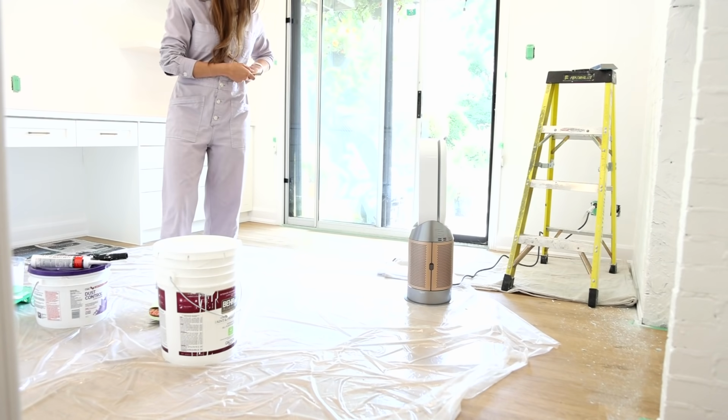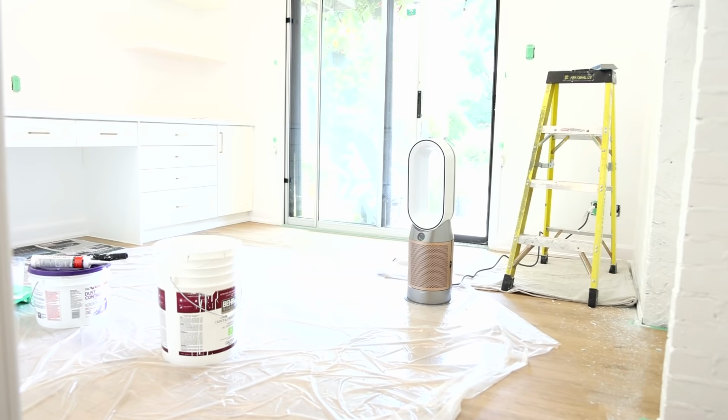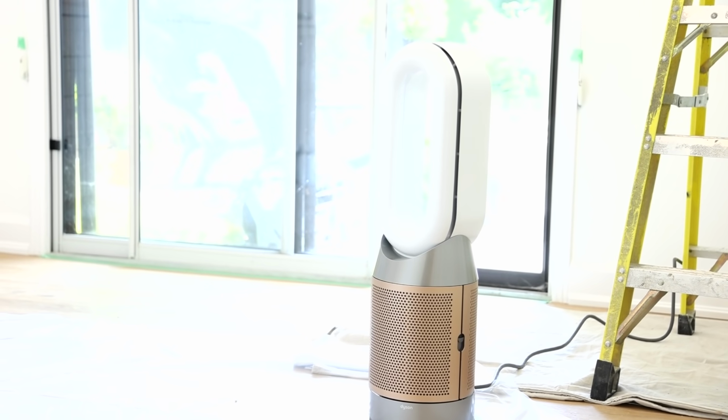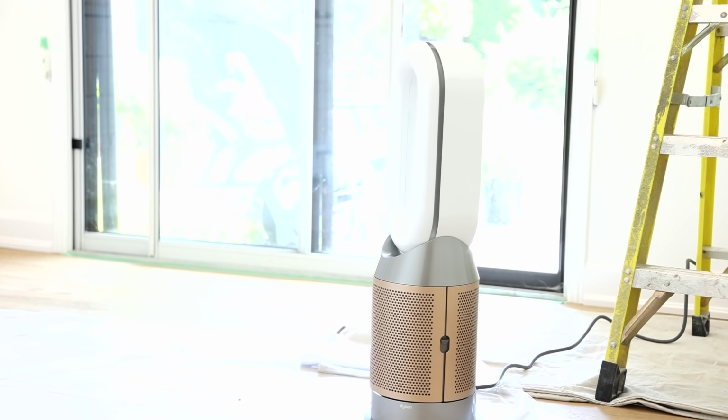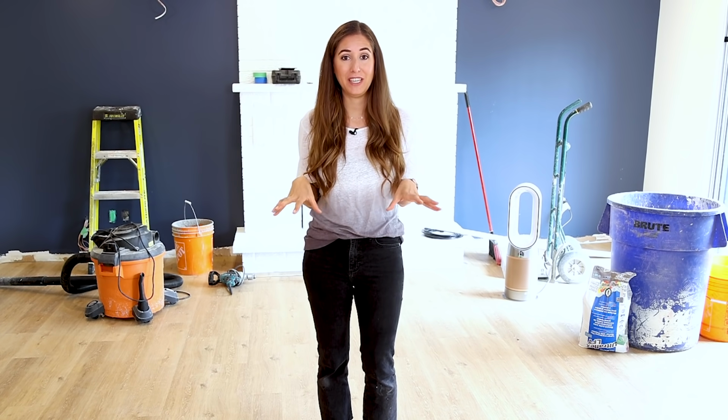The other thing you can do is to run an air purifier during the renovation process. We did that. Actually, we had one running down here and we had one running upstairs. We live in a bungalow. It was really important to me that the air stayed clean during this renovation process, especially because myself, Chad, Riley, and our cat are living here during this experience. So running that air purifier, or those two actually, were really important to us.